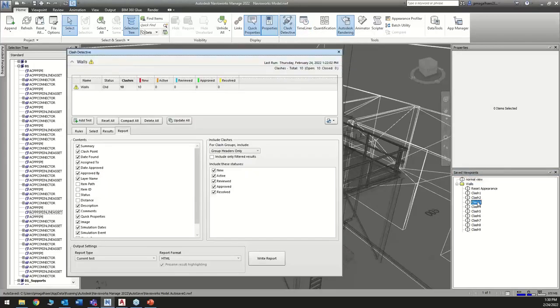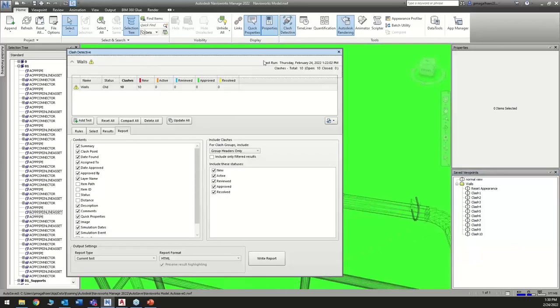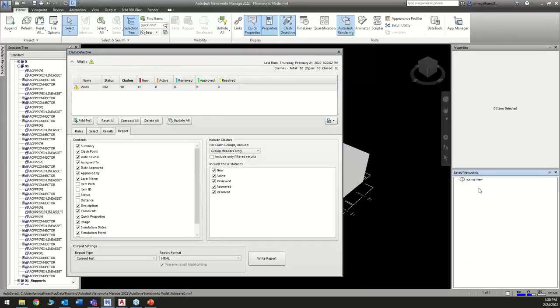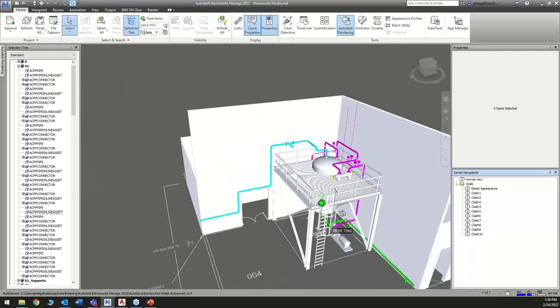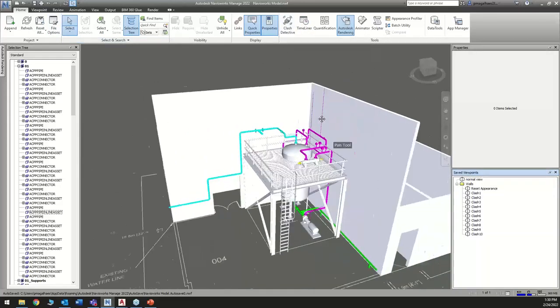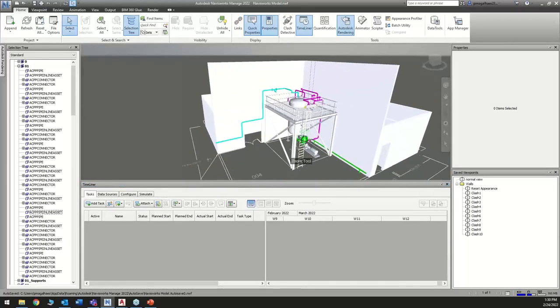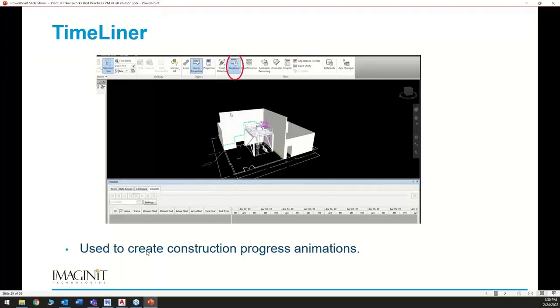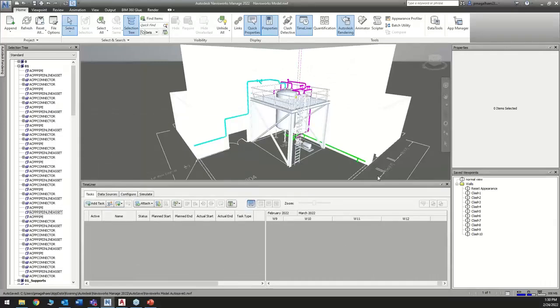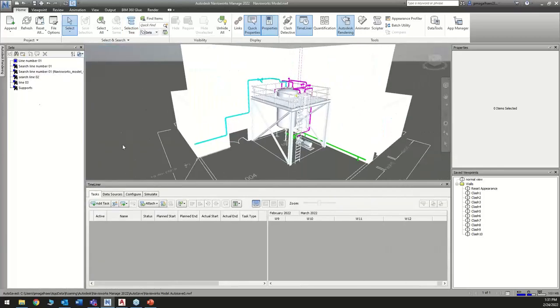So this is still in the clash detective. Okay, so you might have to press reset appearance to go back from the clash detective to the normal appearance. So now the timeliner. So another important feature of Plant 3D is the timeliner. And basically what the timeliner does is used to create construction progress animations. So we will be adding our search sets that we initially created. We have them over here. And now we can add them to a timeline.